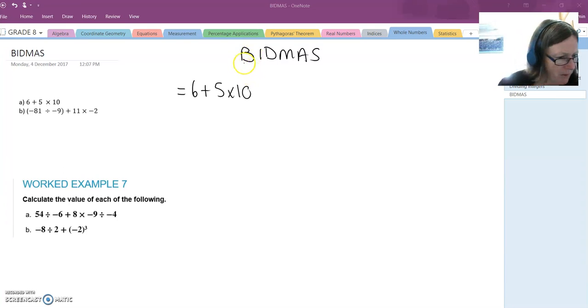I go brackets, then indices, then division and multiplication. If you like, division and multiplication are equal. You work from left to right, so you do the thing on the left first. And finally, addition and subtraction, which are also equal, working left to right. So let's look at this example.